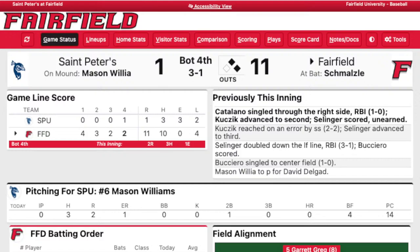Smallsley grounds that to Lomagino at short. Lomagino to Rackus at second. Rackus to first at Sun. And that is a 6-4-3 double play for St. Peter's. Pitcher's best friend there. And Williams definitely needed that one.